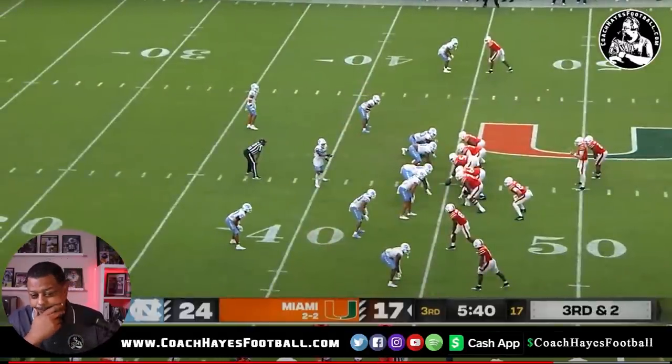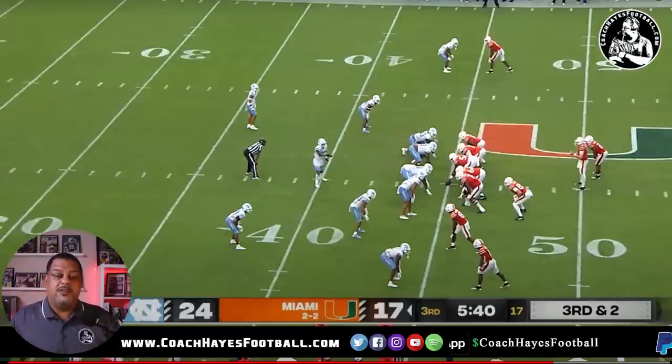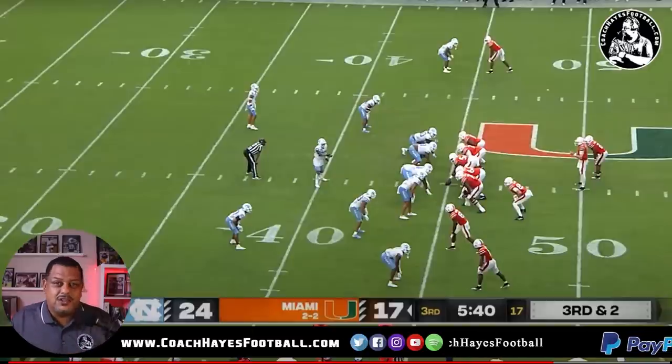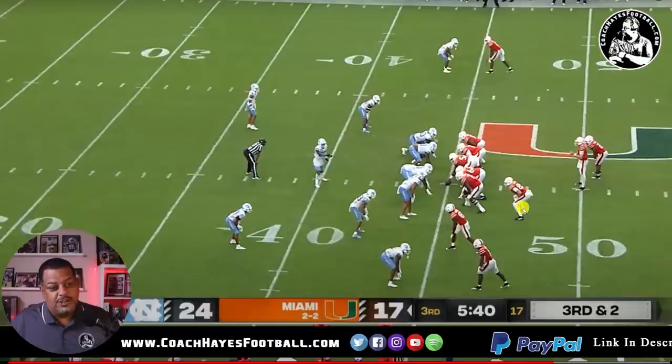Third and two. Ooh, help me, Lord. This is the play everybody's talking about. Tyler Van Dyke should have pulled this ball. Every zone play is not a zone read. This is actually a gap scheme play. You're going to see Mallory come through here, and this guy just beats around him and gets to the ball.